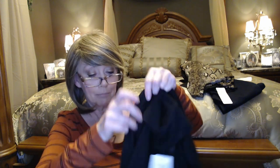This one I did not expect to like. This is by Bobi. It's normally priced at $78. It's the notched cowl tunic in black, size small. My price would be $70.20. I really don't call this a cowl neck. To me, this is more like a mock turtleneck, but I'm okay with that. It's just a name. It does have the drop shoulders that I'm not a fan of, but this one just didn't seem really big underneath, so I think it looked okay on me.